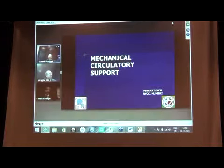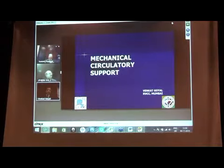Okay. Mechanical circulatory support is a fascinating example of sophistication. One of the components of the ECMO circuit is that it is cumbersome, it is huge, it is complex, and it is associated with a lot of jerks and sudden, sharp episodes. The advantage is that it is flexible. You can use it to your advantage anytime.